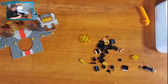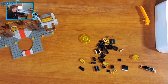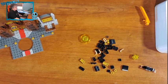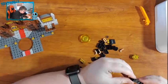Good job, Jelly. You're dropping pieces, Jelly. I am. I'm just dropping all sorts of Lego pieces. Yeah. If I'm not dropping my phone. Yep. I mean, you know.